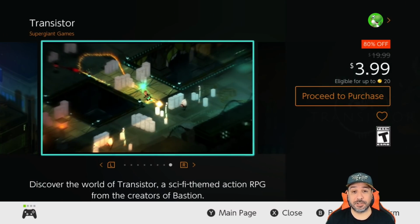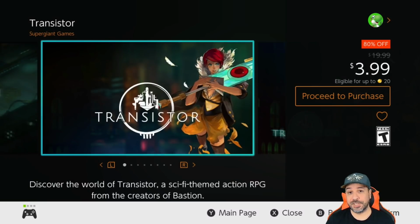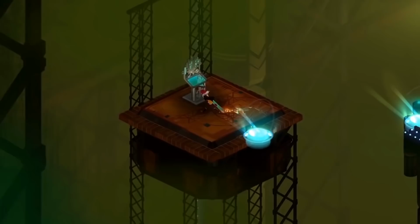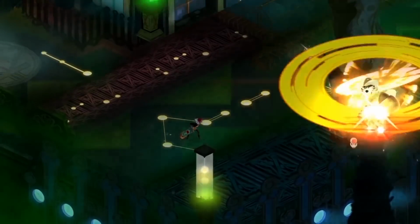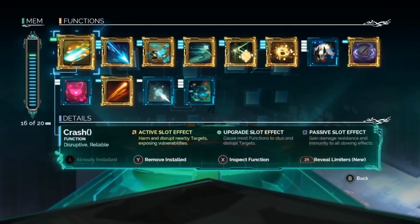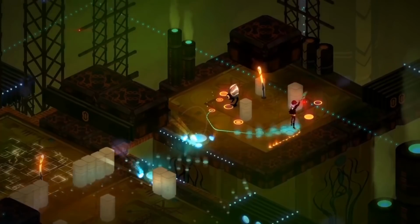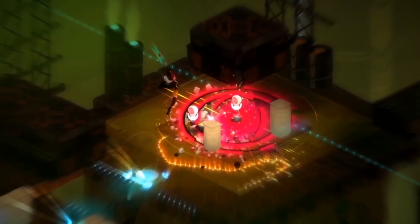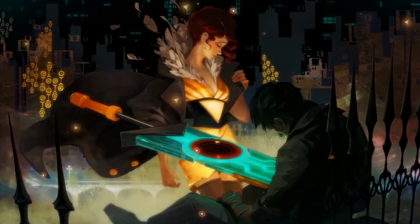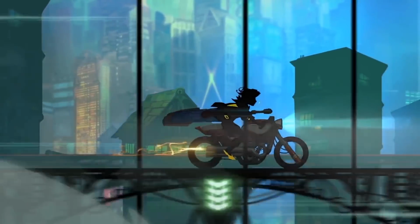Now the next entry on our list is going to be Transistor, that is 80% off, dropping to $3.99 and once again ending on January 1st. Transistor is a great action RPG from the same creators as Hades and Bastion. This time, however, it has a very sci-fi heavy theme, and it's also a blend of strategic gameplay with real-time events. Not only that, but it has some truly great visuals and an awesome soundtrack to back it up.